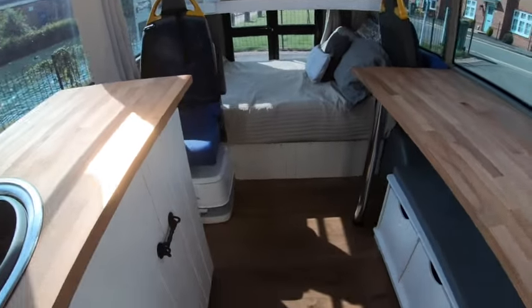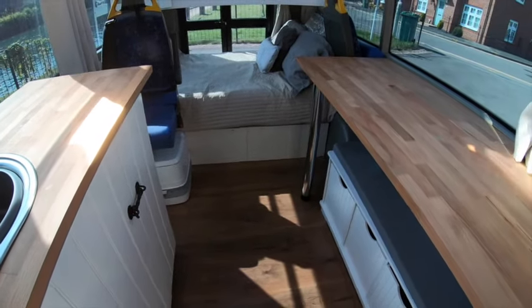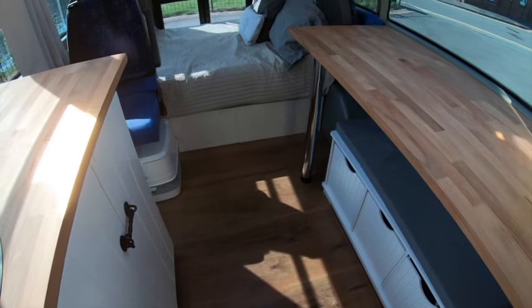What floor is this, Andy? Is this like a vinyl, like a laminate floor? Yes, yeah, we're not experts. We just... Yeah, great. I love it.